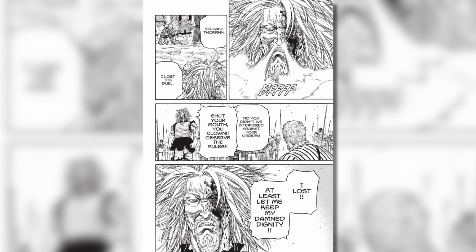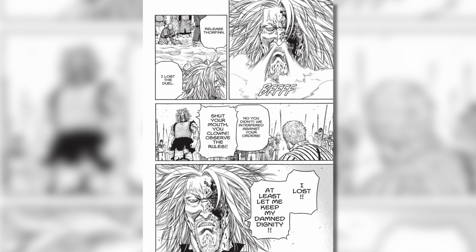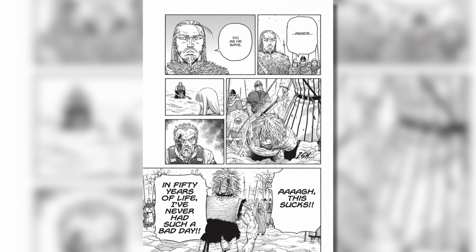Release Thorfinn. I lost the duel. No, you didn't. We interfered against your orders. Shut your mouth, you clown. Observe the rules. I lost. At least let me keep my damn dignity. And his second says, do as he says.